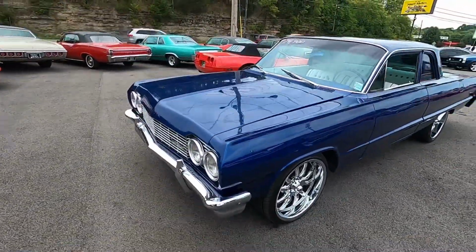Headliner could be better. It's got a few stains and a couple rips. Missing the light cover on this one. Missing a visor over there. You got aftermarket gauges. These are door poppers under the dash. You can push them to open each door or obviously pull the handle. You also got a trunk button right over here.